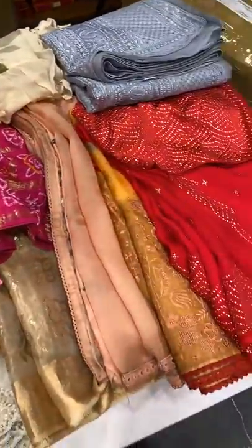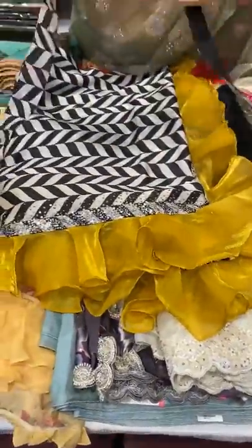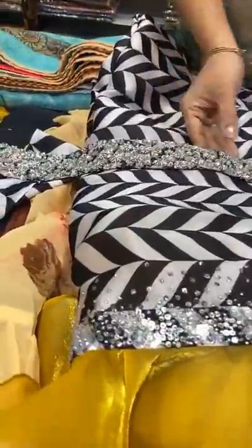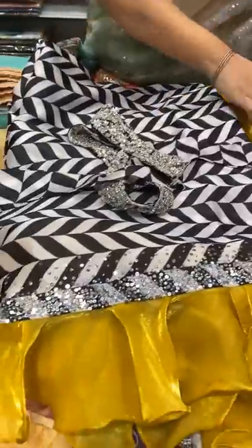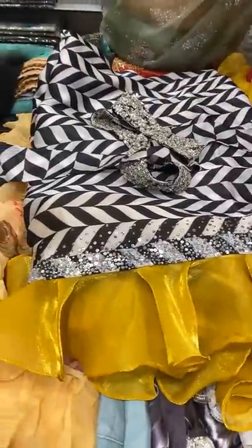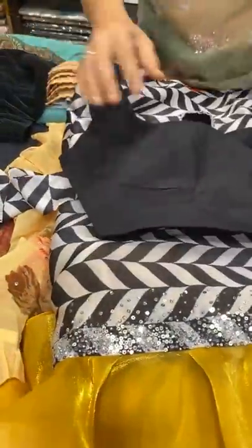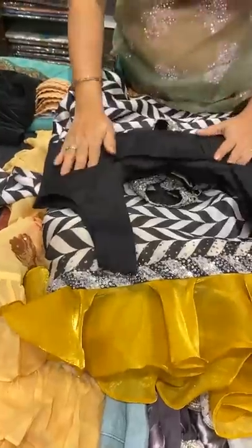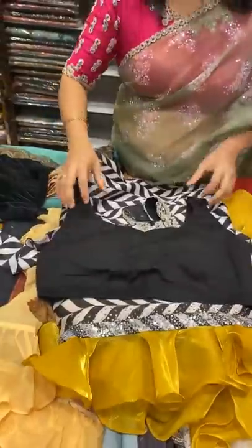This is the saree and we got a beautiful belt for this. Awesome. This is the belt, so pretty, and this is the blouse, ready made blouse, too lovely. And this is the back side, and this is the front side.